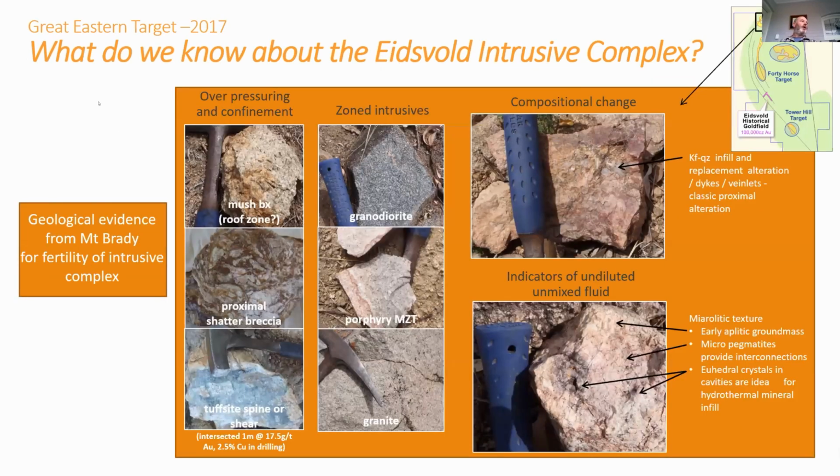Another thing we learned very quickly, and this is something that Greg helped us with as well, is that it's a really fertile intrusive complex. It's got a whole bunch of textures in the rocks that we can see when we're mapping that tell us that we're in the right neighbourhood. We can see rocks that are essentially completely buggered. We can see stuff that looks like it's in the roof zone, so it's been over pressured here. We've got shatter breccia, which you often get on the margins, and we see this tuff-site spine, which is this sort of breccia here with rock flour, and this is where we intersected the 1 metre at 17.5 grams gold.